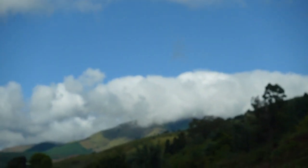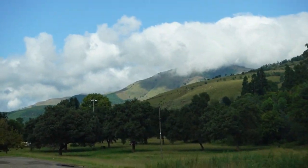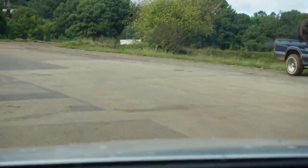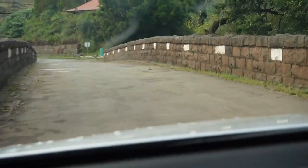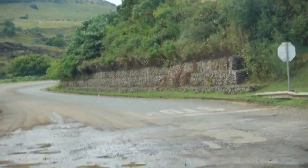Oh, wow. Look at the clouds. So we have the blue and whites. And then, this is a police station. So this is the Mpumalanga police station. Getting closer there. Oh, look at the bridge. This looks like getting to a castle. Ooh, just look. Yes. So this is the Pilgrim's Rest.